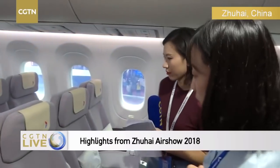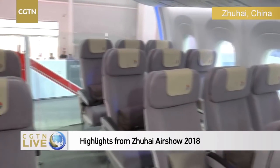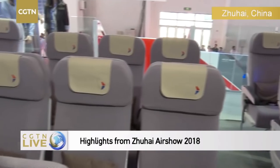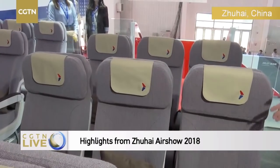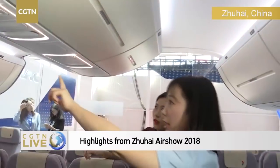Okay. And in the economic class, we have the 333 seat layout. So in a row we have 9 seats altogether and 2 aisles. This is basically the same as what we can see on other major aircraft, like for example Boeing 777. It's roughly the same. We hope to have 280 people in the 3 classes. And we will have the PSU design like this. PSU is passenger service unit.